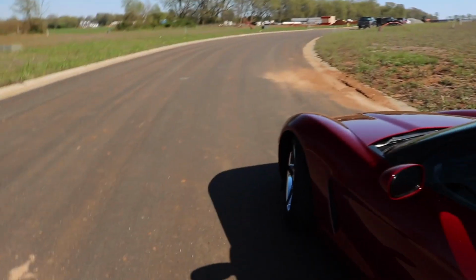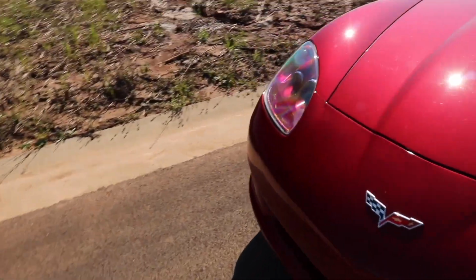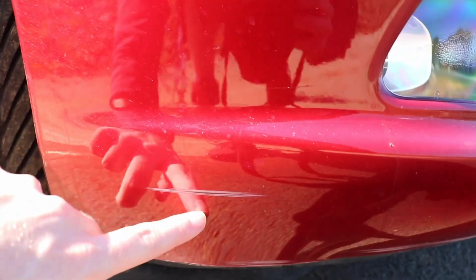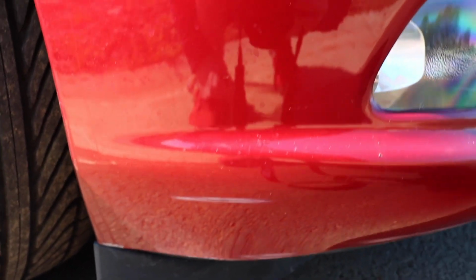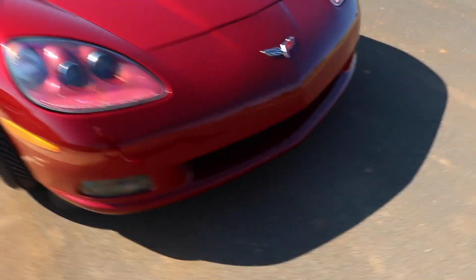It was in really good condition. There's literally one mark on this entire car, which you will see right over here. This is the only mark I could find on the entire car, right there. That is the only mark, and I did not cause that. That's from the previous owner, and it's all the way on the bottom. If you come up here, you can't see it. So that's really irrelevant, to be totally honest. Not a big deal.